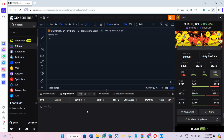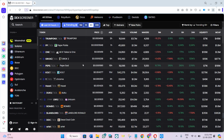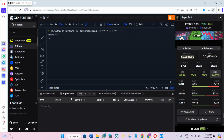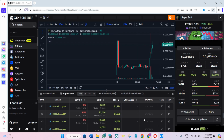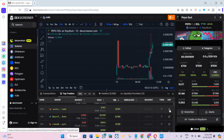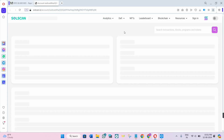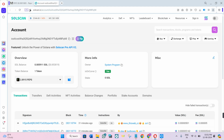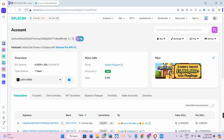Now in order to find the wallet address of the trader that you have selected, you just have to click on the arrow button right next to their profile, and then you will be redirected to Solscan, where you just have to copy their address. As you can see, we are on solscan.io, and this is the wallet address of the person that we have just selected.